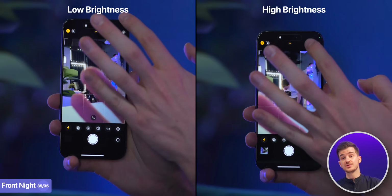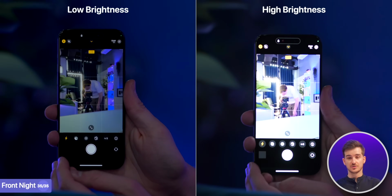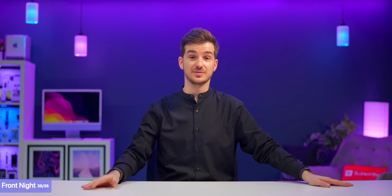And in terms of front night mode, this is where things got weird, as we've realized that the iPhones will always use your display's brightness as the brightness of the front flash. So if you happen to have your display brightness set to something that's too high or too low, your front-facing photos would end up looking very different. But yeah, I do prefer the 15 Pro Max in all cases here, even though in some cases the photos are quite bad.